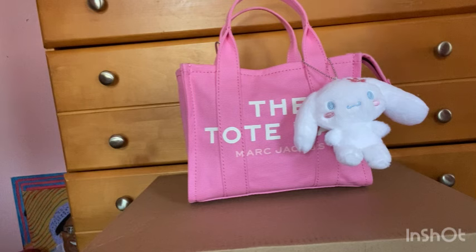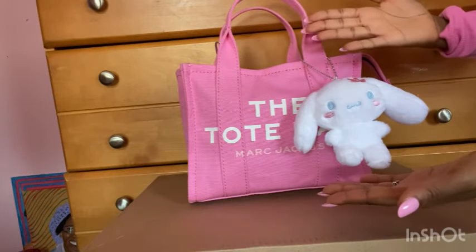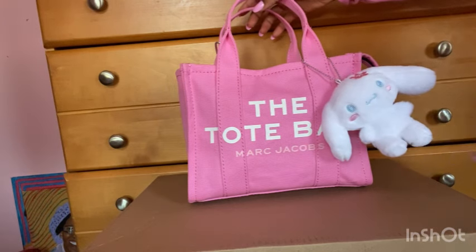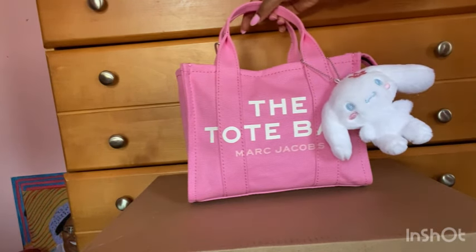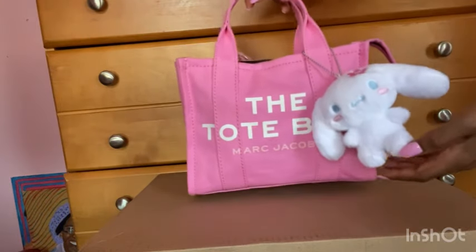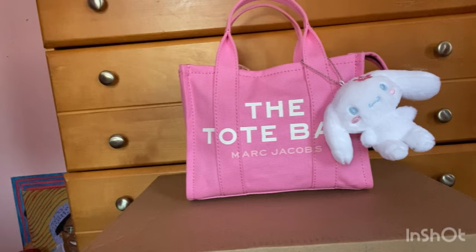Happy March 1st. This is gonna be a second What's in My Bag featuring this lovely new addition to my collection. This is the beautiful Marc Jacobs The Tote Bag in Petal Pink. I got it in a size small. This is my second tote bag, and probably gonna be my last because I don't really need a whole collection.